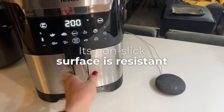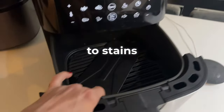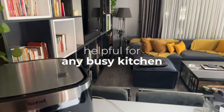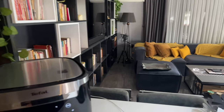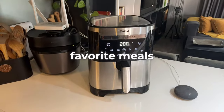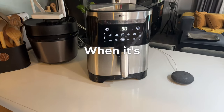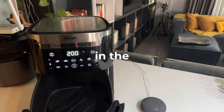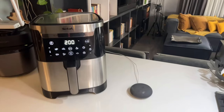Its non-stick surface is resistant to stains and scratches, helpful for any busy kitchen. With 3 simple settings, you can quickly prepare your favorite meals. When it's time to clean up, just toss the basket in the dishwasher and you're good to go.